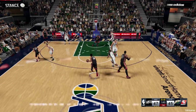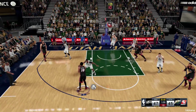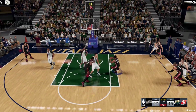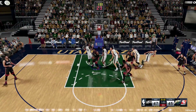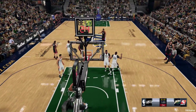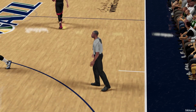Hibbert with the screen. Out left to the wing. Love kicks to DeRozan. Hibbert with the screen. And DeRozan. Here we go. Kicks it out to Love. Knocks down the 3 ball. He shot the ball exceptionally well as they've built this lead for themselves here.